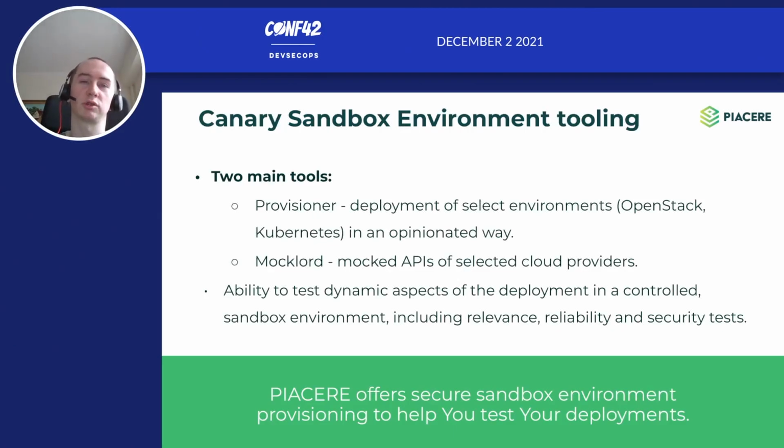As for the Canary Sandbox environment tooling, here we are proposing two tools. One is the provisioner. The provisioner is about the deployment of select environments in an opinionated way. As most of you may know, especially OpenStack, but Kubernetes as well, could be quite daunting for the deployment part. And we are proposing an opinionated way that is deploying the minimal set, let's say, of those components that are required to run applications modeled specifically for OpenStack and Kubernetes.